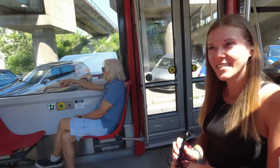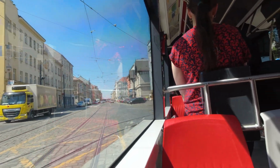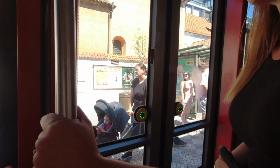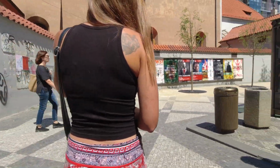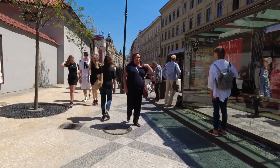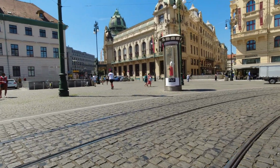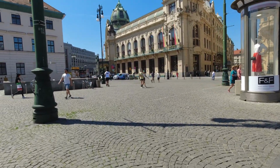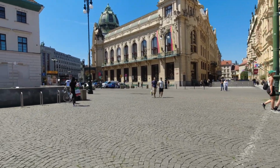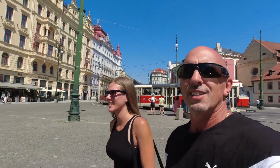Magic or messenger? I don't know what that was about. You can choose. There's so many kids. Going faster. Such a peaceful, friendly city. I'm loving it.